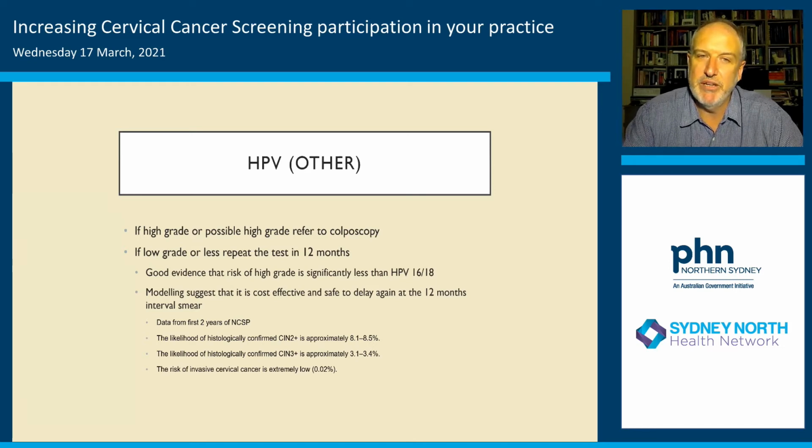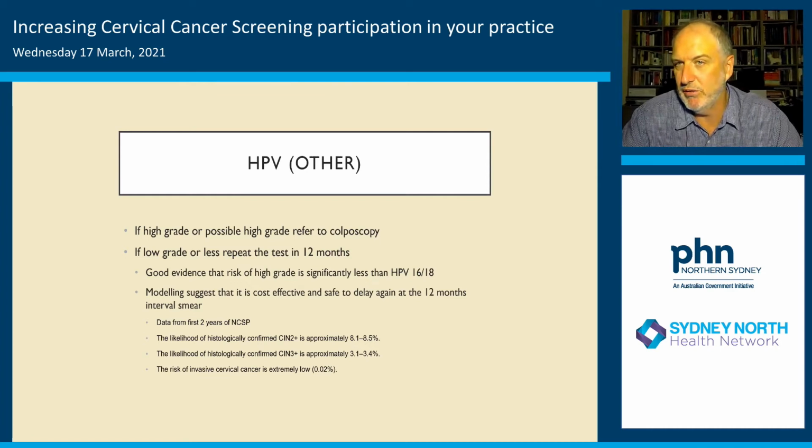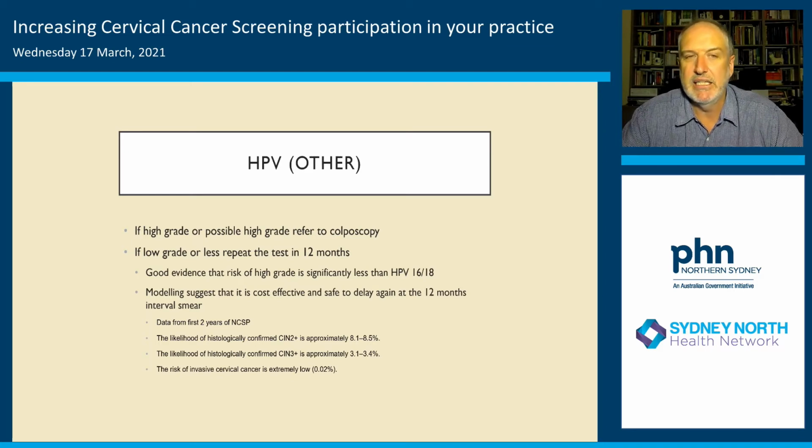And at the moment, we don't differentiate between them because to differentiate between them probably is a more difficult test. And it's probably unnecessary because they seem to have similar rates of progression to CIN and to cancer, which is in fact much lower than HPV 16 and 18.